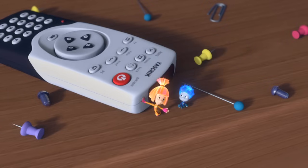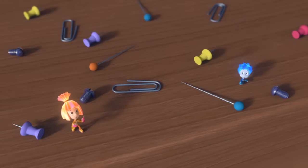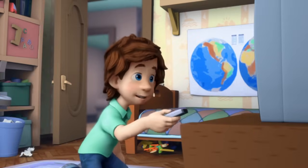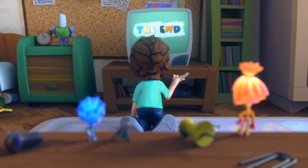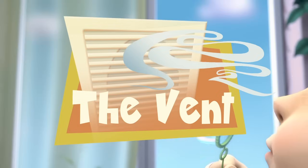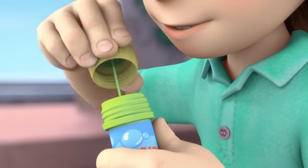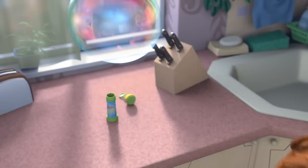By the way, if your toys weren't all stuffed under the bed, we would have found the remote without the goggles. Don't worry about it. When the cartoons are over, I'll put them away. So, you done watching? Time to clean up. The vent. Thomas! Thomas! Okay.